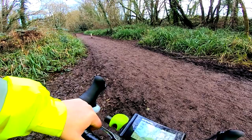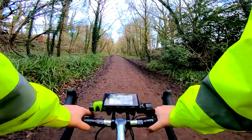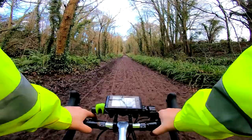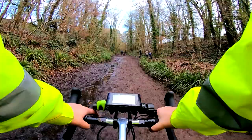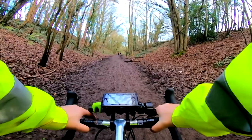I don't think anyone's going to be crazy enough to walk all the way. Maybe have to be a 2 or 3 part video. There's quite a few people on here. I'm getting muddy again. I can imagine the old trains running through here 50 years ago. Oh, it's busy, isn't it? Much busier than the other one.